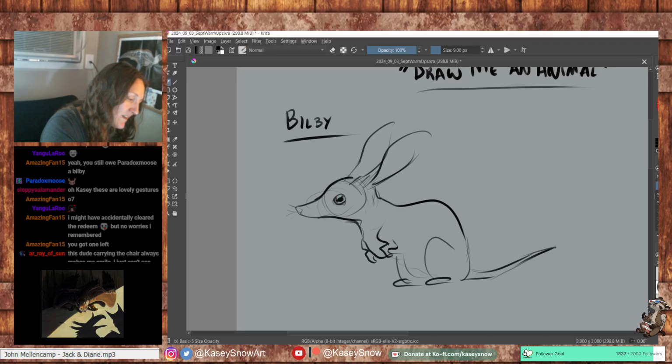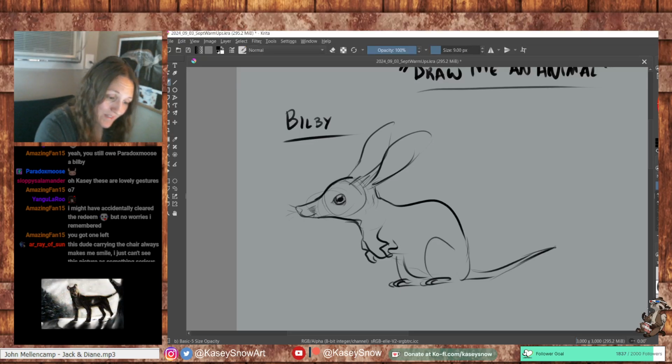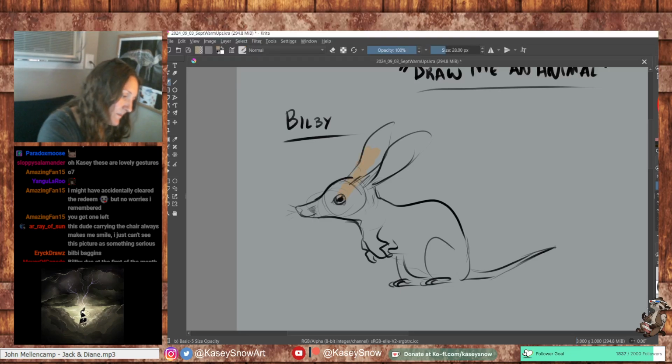So there's my schema anime eye for the bilby. And I don't remember any of the markings really, but we're just gonna guess. This is what I think it is anyway. I could be totally wrong. And then I'm going to color it, and after the 5 minutes are up, we will look at what it looks like. I think it's like a grayish brown color. I don't know, it's been a while since I've looked at a bilby.